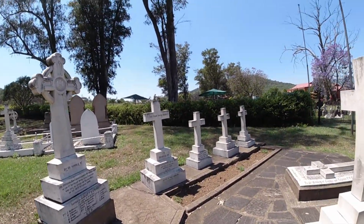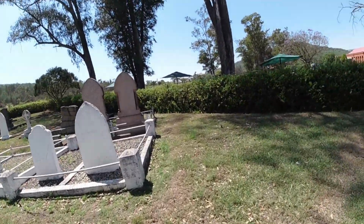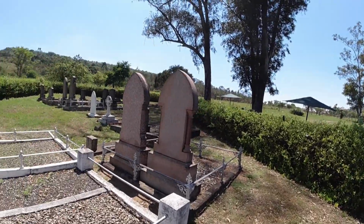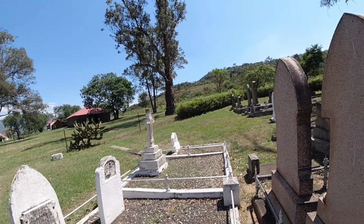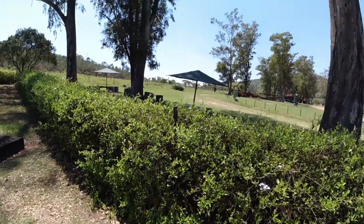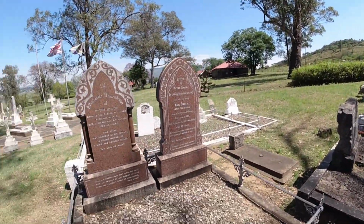Let's have a look what these ones are. I think I'm going to go out on a limb here. I think the British were surprised by the ferocity of the Boer attack. I think they thought they were all talk.